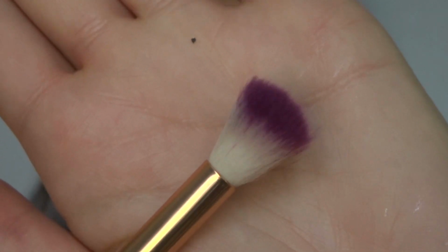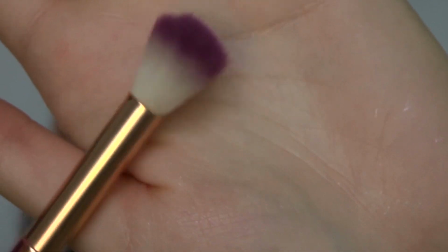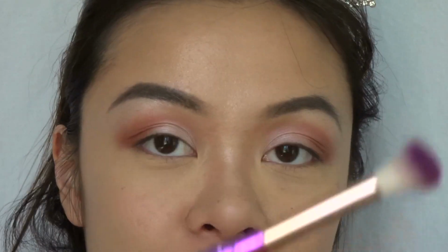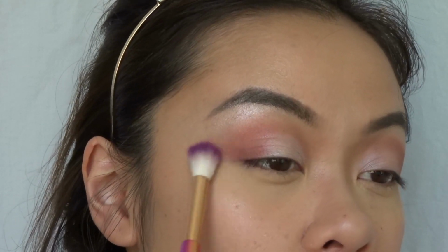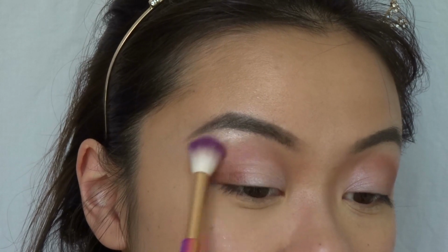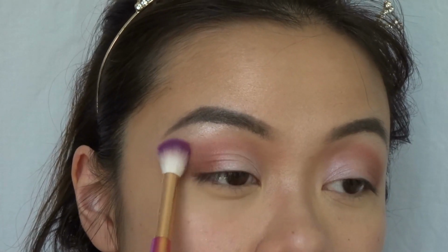Once again, going in with a really fluffy brush, I'm just gonna blend out any of the harsh edges that are still around the outsides of the shadow. Just going in with some light windshield wiper motions. The trick is actually keeping your hand as far away from the tip as possible. This may seem a little counterintuitive because you want all the control you can get, but holding it further away, make sure you have a really light hand, and instead of just pushing the shadows around your eyes, you're really just blending and diffusing them out.